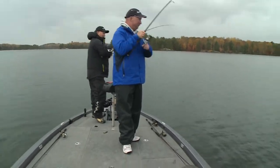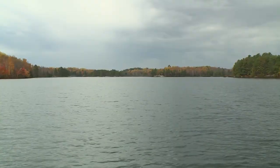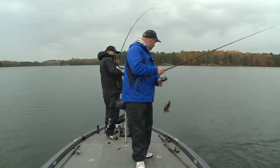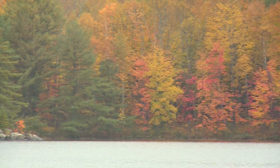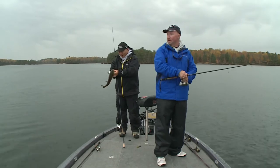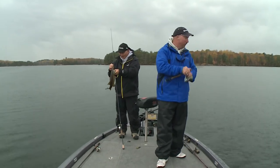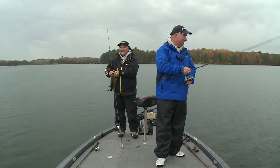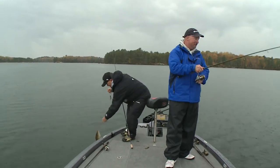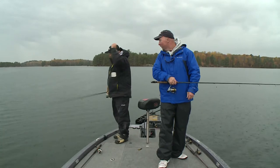Here you go, Bob. Oh, I lost mine. The forecast, Paul, said rain. They weren't lying, because we're getting some rain. You know, weathermen have been wrong before. That never happens. Not true. I wish they were wrong today, because it actually did say scattered showers. Well, hey, it is the Real Fishing Show, and you can't always get great weather, I guess.